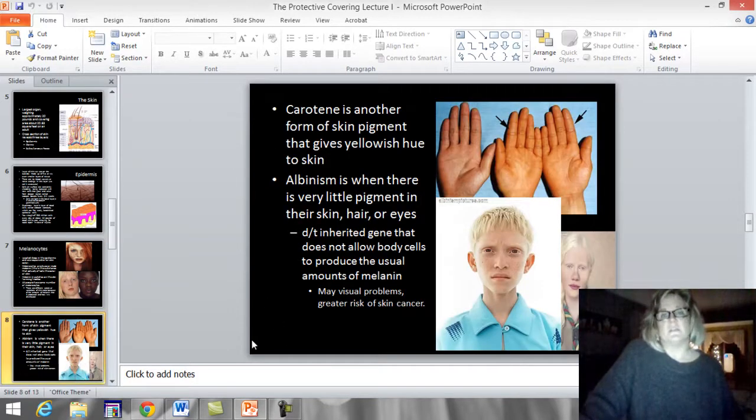Next you have keratin. Keratin is another form of pigment, and it gives a yellowish hue to the skin. This is what you see right here, a yellowish hue to the skin.